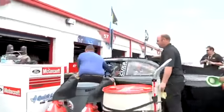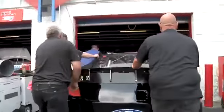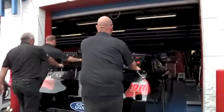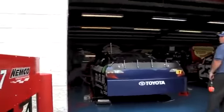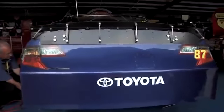There's Michael McDowell's car. Good friend of Trevor Bayne. McDowell hoping for a really strong run here. He'll be hopping, I believe, in a Gibbs car here. I believe he's running at Iowa in a Gibbs car. You guys can correct me if you want. 87 car of Joe Nemechek.